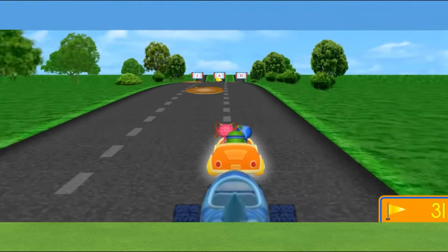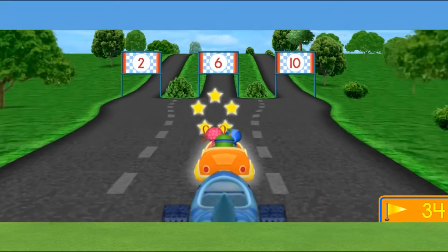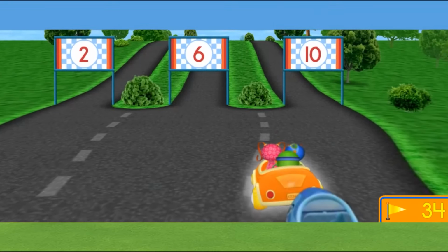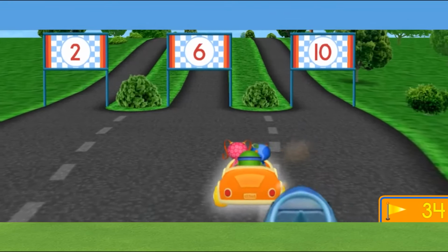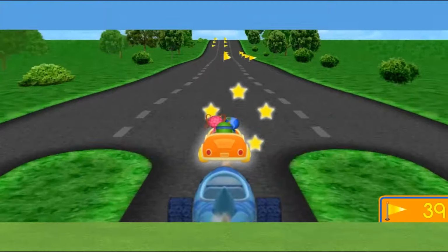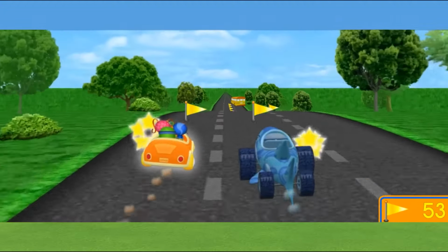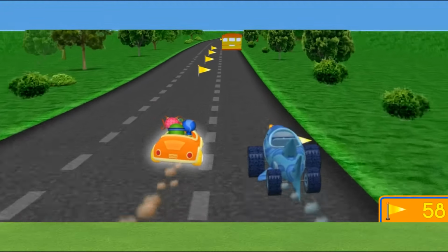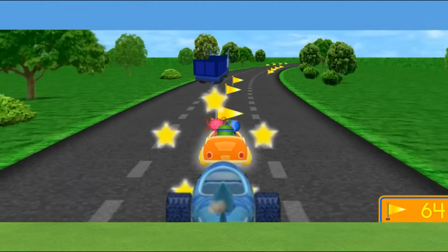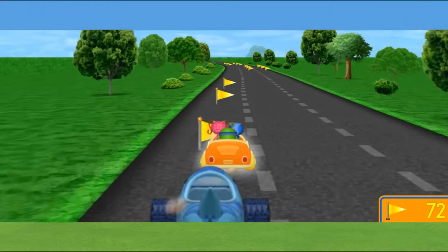Gloopy gigabytes! Watch out for the syrup! We need to follow the correct sign. According to my robot computer, we need to drive under the sign with a 6. 6! Press the space bar to make us drive side by side. Another flag! Great job! Watch out for the other cars! All right! We passed a racer! All right! We passed another racer!